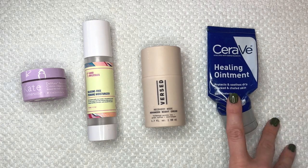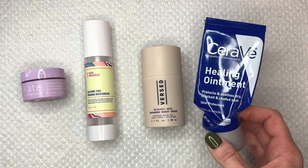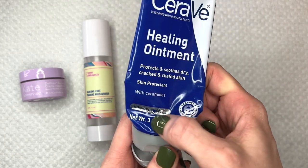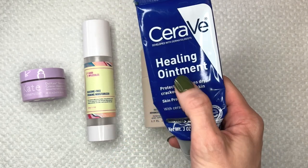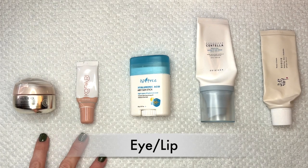And then finally, this product, which I never stopped calling Aquaphor. I did not replace this with the CeraVe Healing Ointment, but I did instead replace it with Aquaphor because they're very similar. Can you tell how much I love this? Can you tell? Ooh, the lettering is all coming off. Anyway, wonderful for healing. Eye and lip next, which I actually am really surprised by what happened here.